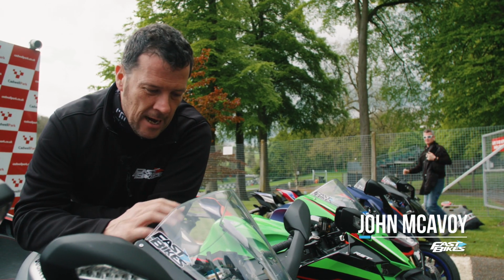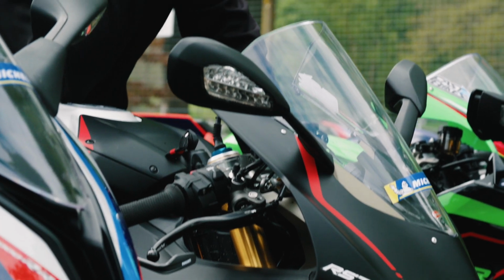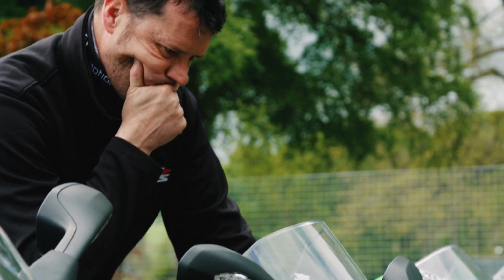We're here at Cadwell Park now. We've been running these bikes on the road. It's time to dial in some electronic settings that are more suitable to the racetrack.